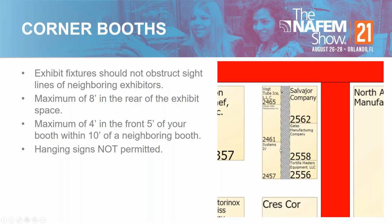So for example, Systems 4 can build up to 8 feet tall in the back of their booth. And then in this area where they're next to a neighboring booth here within 10 feet, they cannot go taller than 4 feet tall. On this corner over here, since they are not within 10 feet of a neighbor, they can also build up to 8 feet tall in this area. Hanging signs are also not permitted in corner booths.